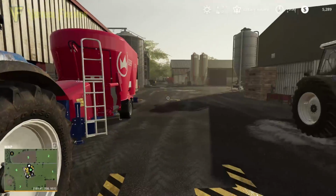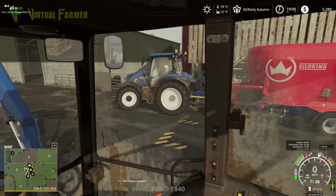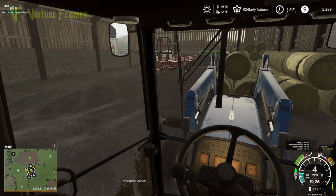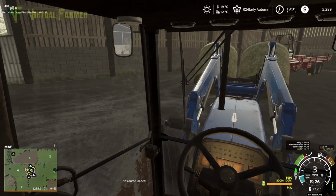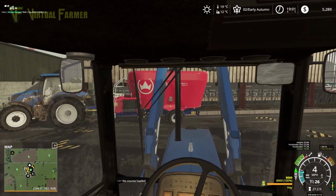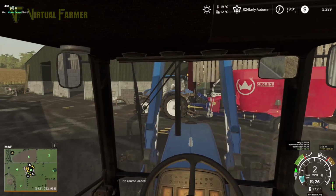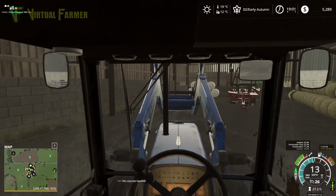Finished. Good. Let's just turn this off for a minute. I think this will take another load. I'd like to have our cows really nicely fed. So this time we're going to go with 2 hay bales and 3 silage. Work absolutely brilliantly for us. There we go. Oh, those are in. So 2 hay bales, 3 silage, just to bring us back to the original mix that we had.